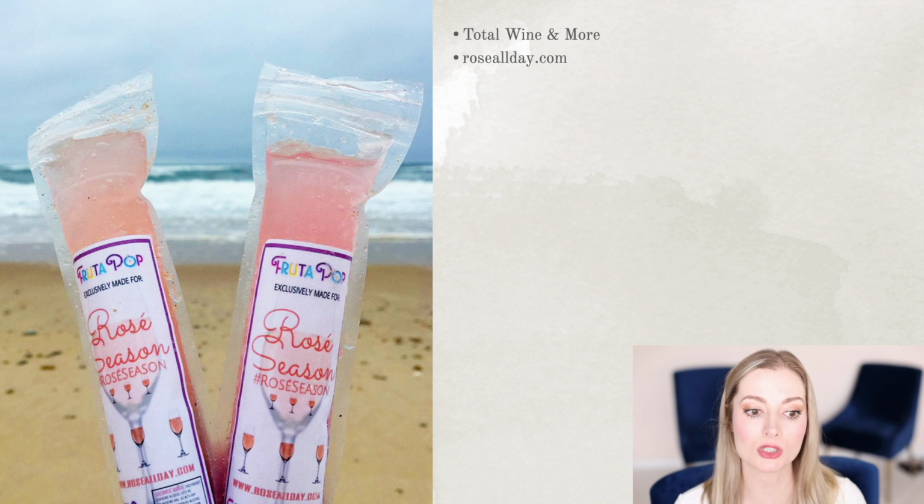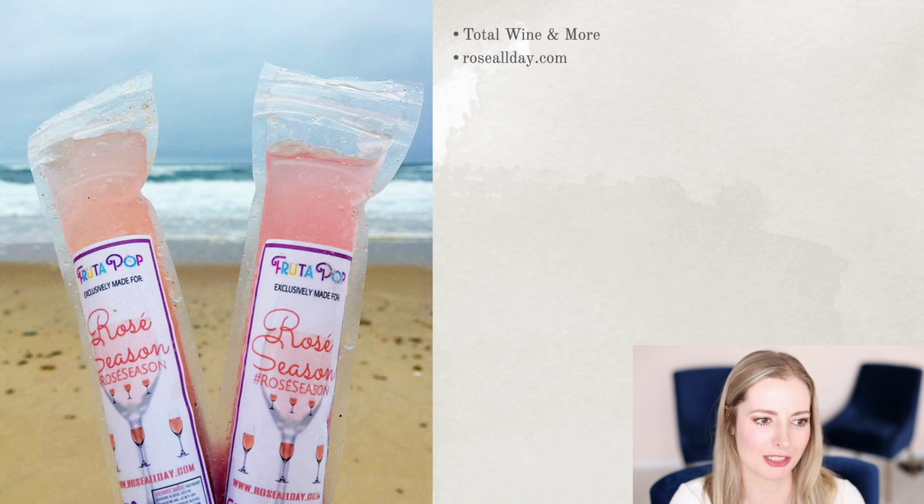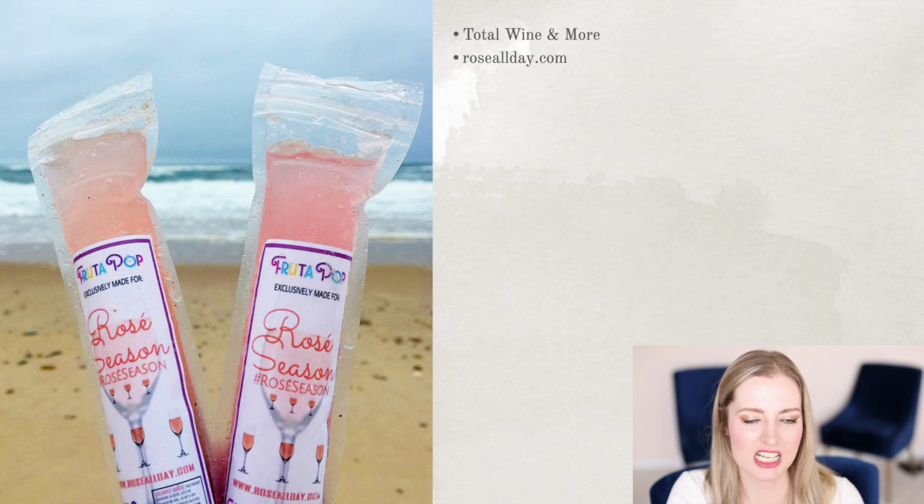So you could do something really cute for your wedding that matches your branding, your color palette, whatever you want to do. You could also just go to your local Total Wine & More, get some that are already pre-branded in different flavors. I think that would be really fun. I would totally grab one of these, especially if you have a summer wedding. I don't know if these would be great in the winter though.